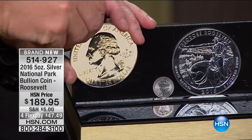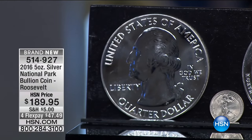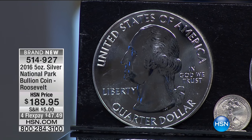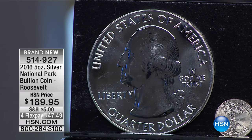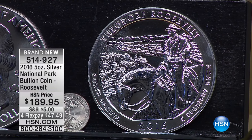5 ounces of pure silver, folks. The United States government started doing these pure silver coins in 2010 when they started releasing the America the Beautiful series in 2010. So they started doing these for some unknown reason. They decided to make the largest silver coin ever made by the United States government. Nobody knows exactly why. They don't tell us, nor do they ask us or anything else.